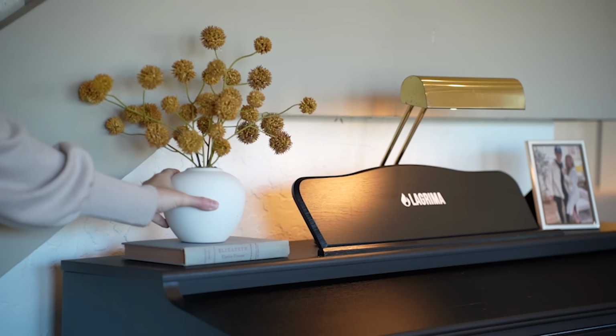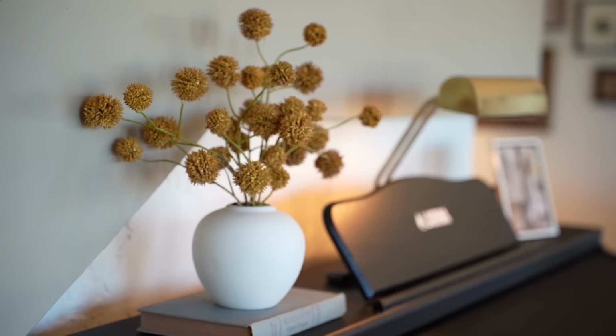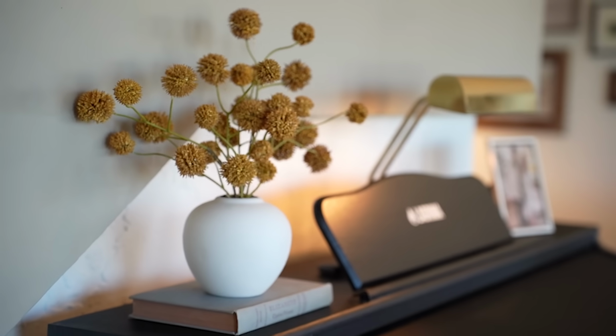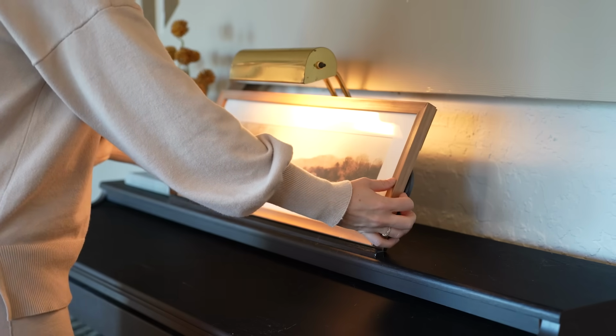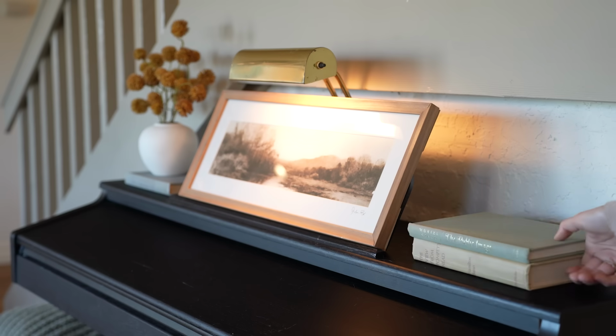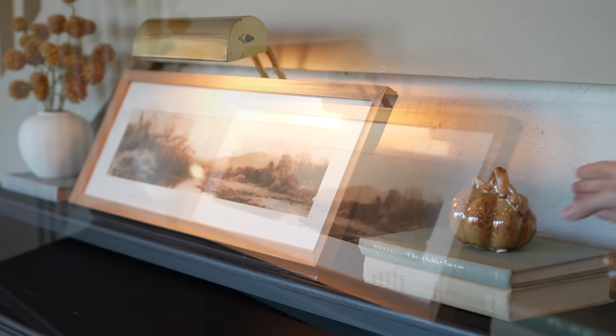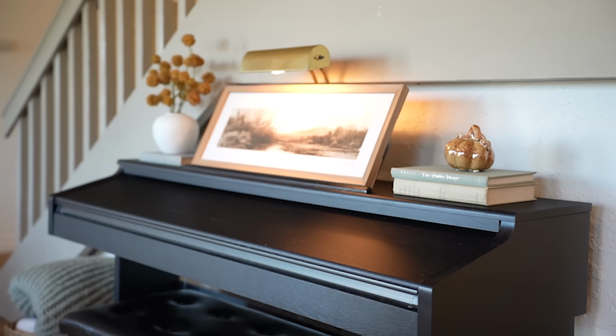Anywhere where I have a green potted plant, I swap it out for a dried floral or some kind of fall arrangement, and it makes such a big difference. I've also had this long art piece for a while that I didn't know where to put, and I'm sliding it across the piano, and I think it looks great here. I brightened it up with my thrifted piano light, and I think this little corner looks so cozy.